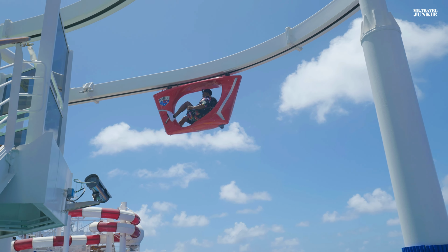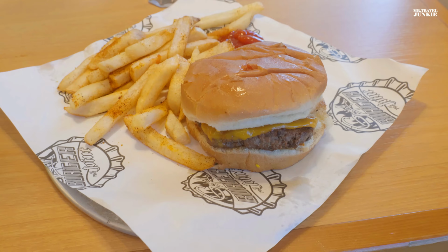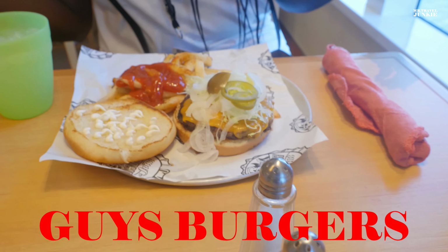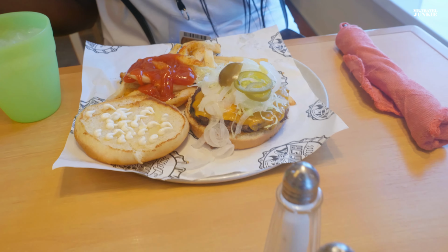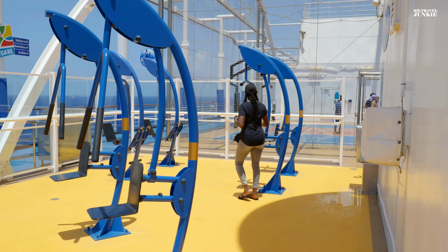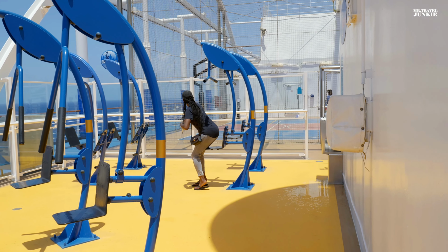I have worked up an appetite on the trip around the ship. Now it's time for some Guy's burgers. Hey, you gotta work those Guy's burger calories back off.